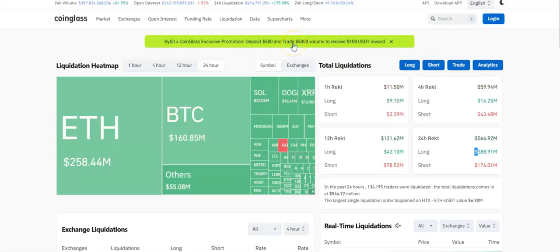Now, the liquidation heat map, we're at 565 million that have been wrecked. That has come down actually since my last video. I think it was over 600 something. So the longs are still getting wrecked the most.